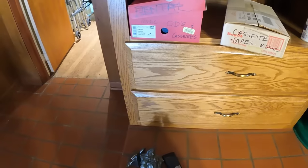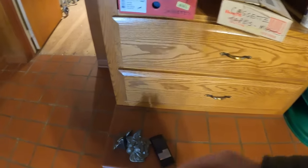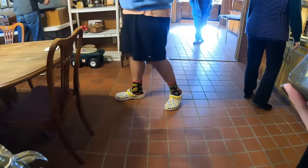All right. Thank you. This is a cool bookend. They are. That was the very first thing that caught my attention. I love them. Aren't they cute? They're nice and heavy.